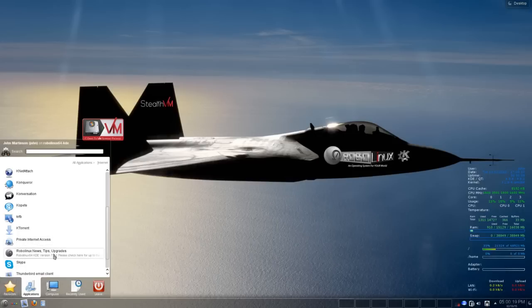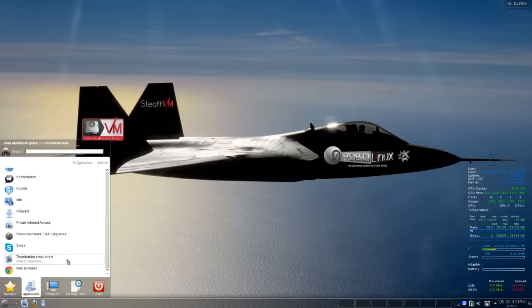Here are Robolinux news, tips, and upgrades. Here you see which version of Robolinux you're running, and you can click there and you can find out whenever there's a new update or upgrade, and news and tips and so on and so forth. And Skype, we've installed Skype into the 64-bit version of Robolinux KDE. Believe me, you don't want to even try to do that. It's difficult. Thunderbird email client, you've seen that before. The web browser by Google Chrome.